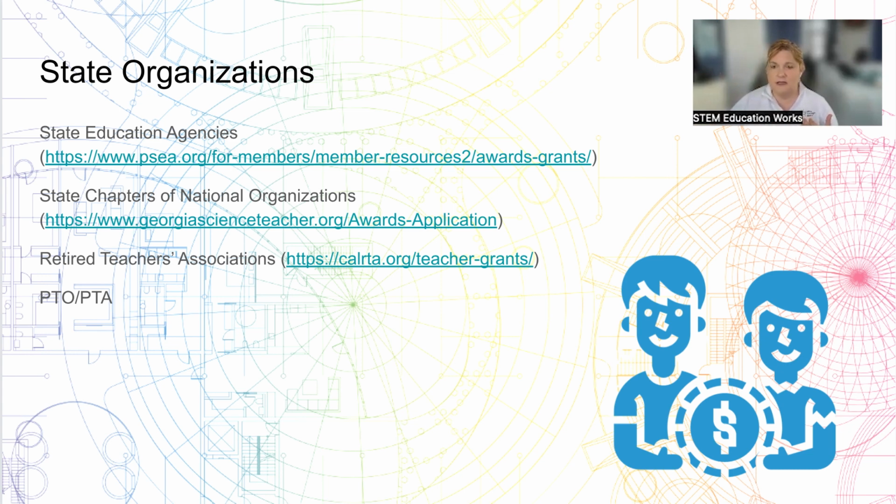I have just a couple of examples on here, like Georgia has their own chapter of the National Science Teachers Association, and every year they provide grants for members in their state. Another one that I didn't know about until I really started digging in and applying to grants was the Retired Teachers Association. Every state has one. These don't tend to be very large grants, but they're also not difficult to get. If you look up the Retired Teachers Association for your state, and then look for their grant page, you'll often find a couple of hundred to a few thousand dollar grants available. I included in my slides an example of the California Retired Teachers Association website. And then finally, check your statewide PTO or PTA organization. They also tend to provide mid-level grants for teachers in their state.